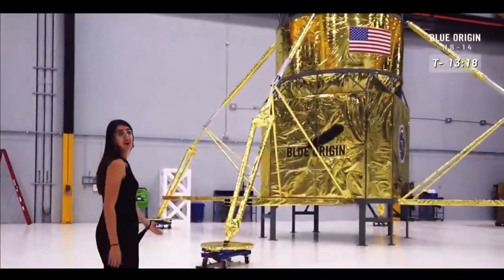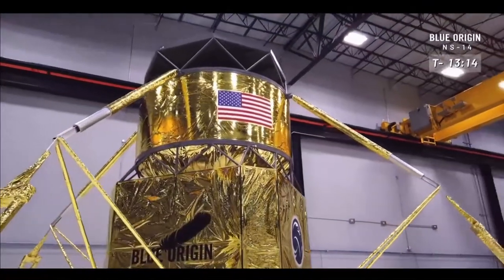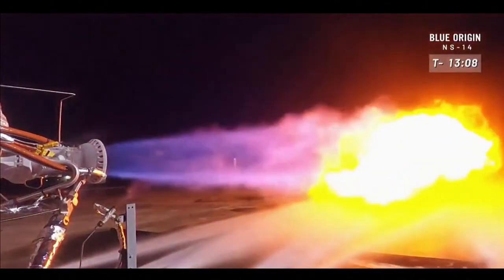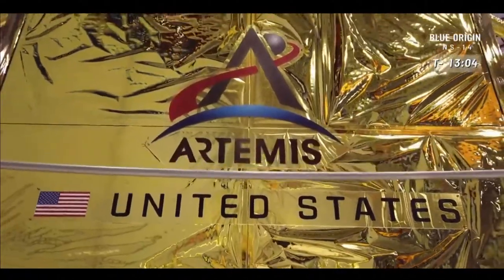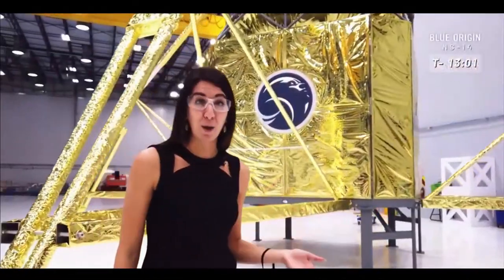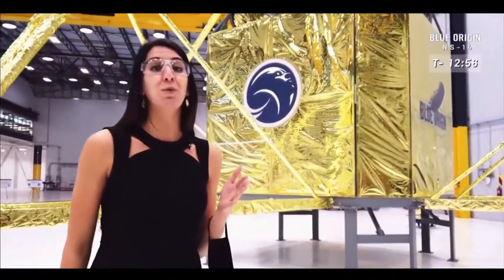Last but certainly not least, I'm really excited to show you all the newest addition to Blue Origin Huntsville, a full-scale mock-up of our lunar lander for the Human Landing System program. This lander is powered by the BE-7 engine, which is the newest engine in Blue Origin's propulsion family. NASA's program is named Artemis because Artemis was the twin sister of Apollo. And through the Artemis program, we are looking to land the first woman on the moon.